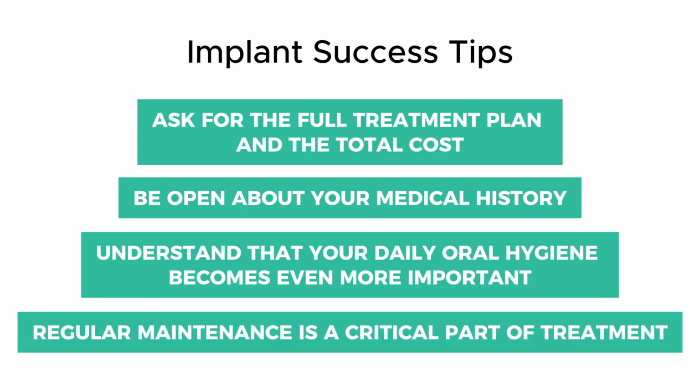And finally, regular maintenance is not something you do only when there is a problem. It is part of the treatment. Checkups, professional cleanings, and x-rays help catch issues early before they turn into more serious complications. The key takeaway is this: you're not just signing up for a procedure, but for a long-term commitment. And having that understanding already puts you ahead.